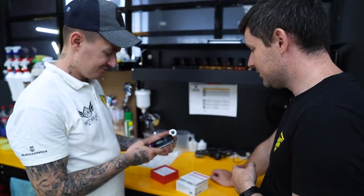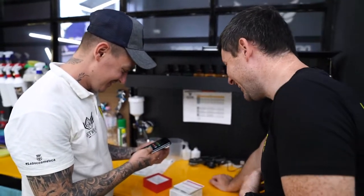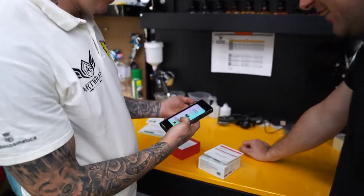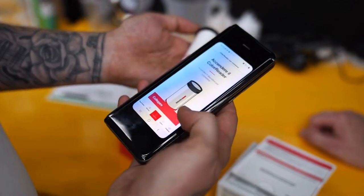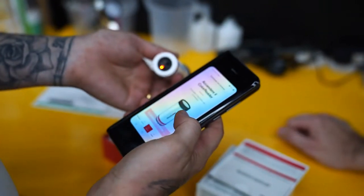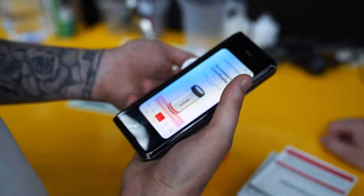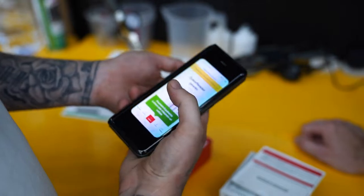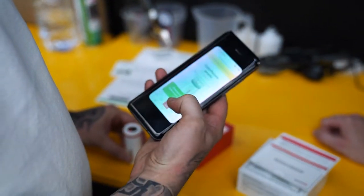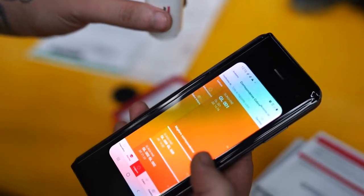That's nice. Can you scan my skin? Of course. It will say the color. Green color. Color. Okay. Now I want it. I want it. And now here it's yellow.